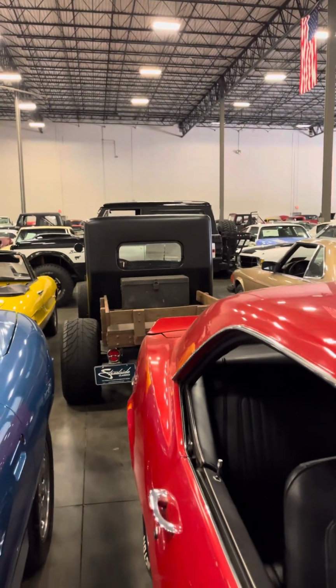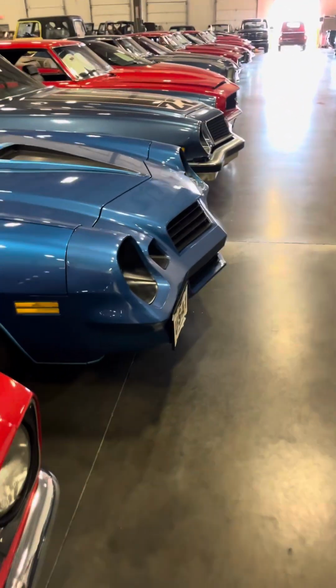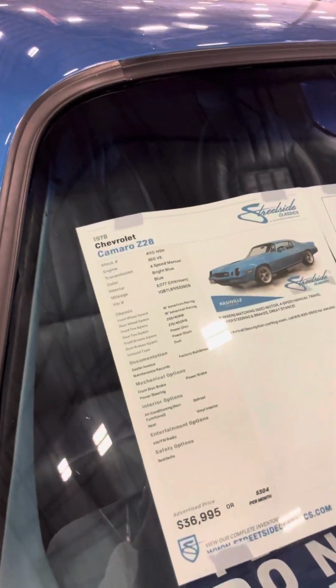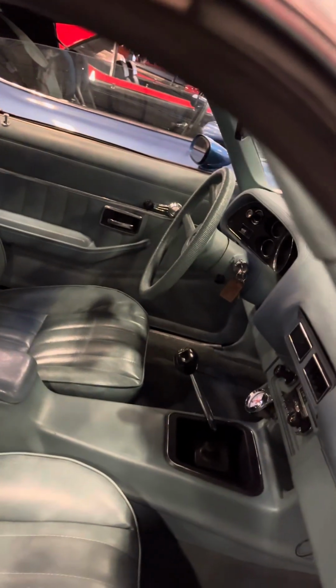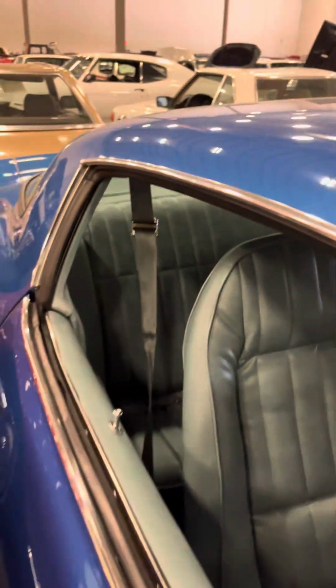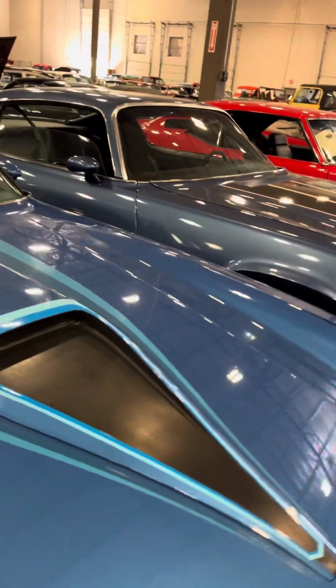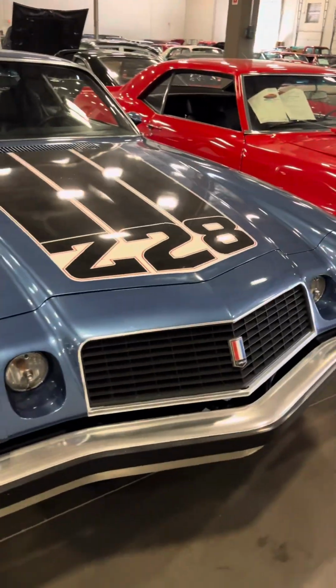Ooh, look at that truck right there. What we got here? 78? Looks like a 78. Nice wheels. What do we got here? Four-speed 78. Good color. Good color match the interior. Hard to match these colors on these years. 78, 79. Oh, here comes another 75 to 77.